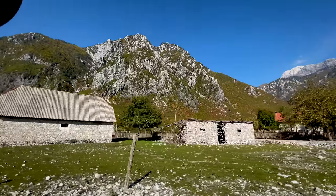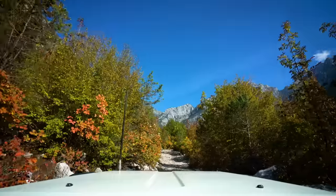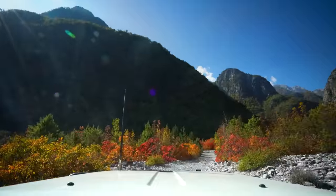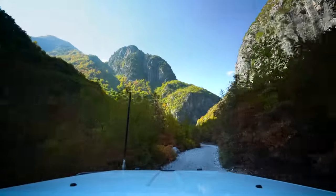The drive this morning to Theth has been absolutely amazing. It was such a beautiful valley to drive up. And the last, what do you reckon, like 10 k's? Yeah, about that. Was unsealed. Unsealed and rocky. Yeah, it was good fun. Jolly drove it. Yep. Like a boss.